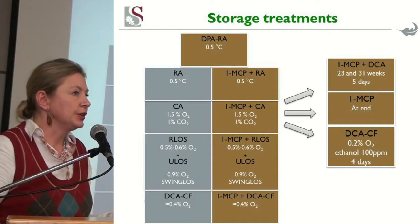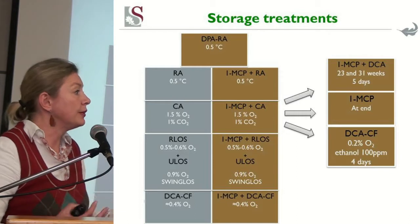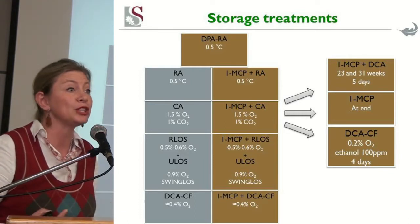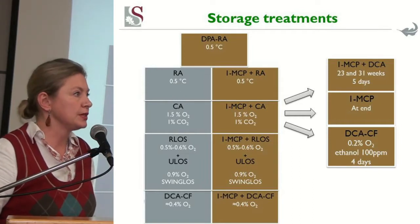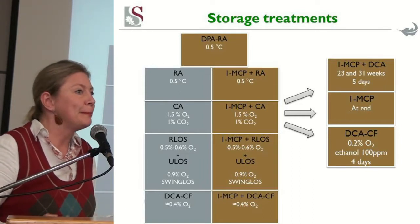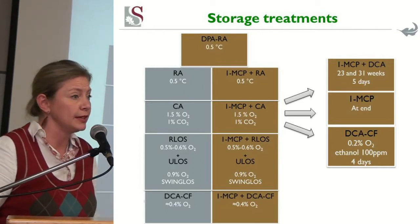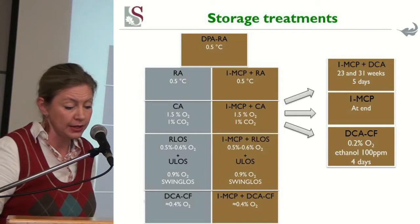Generally, when one goes to Europe, they say that it has a higher risk of developing all sorts of other disorders if we do it. We put the fruit under too much stress. So that is also why we wanted to see whether having these different mechanisms that inhibit scald might actually work better than just one of these components by themselves.